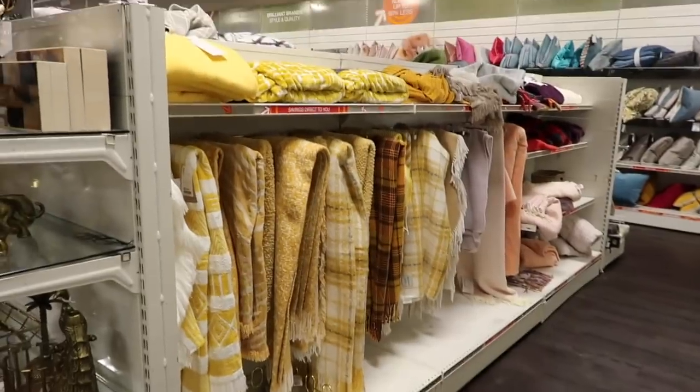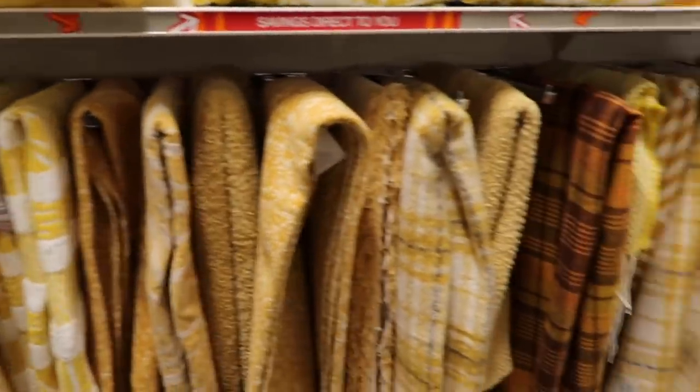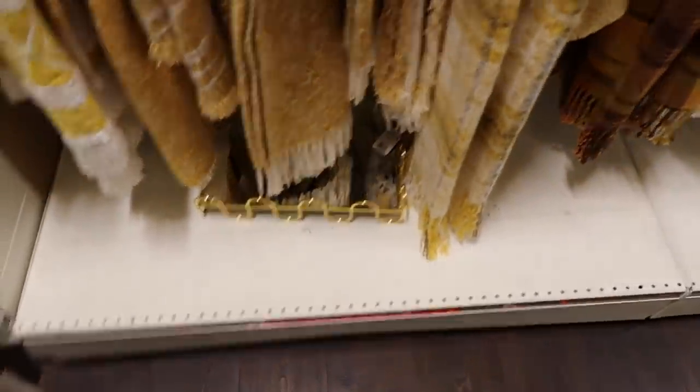Oof. I've spied the mustard. Now, I don't know if you know, but I've gone with a mustard theme in the office. So I'm a bit drawn to this. So that's a nice little tray on the bottom.